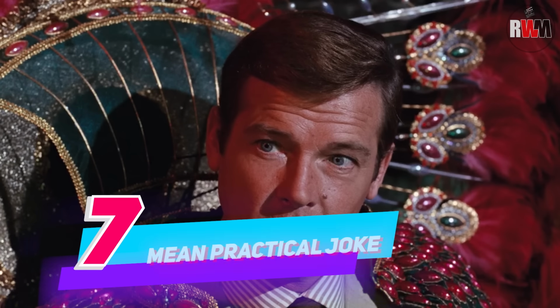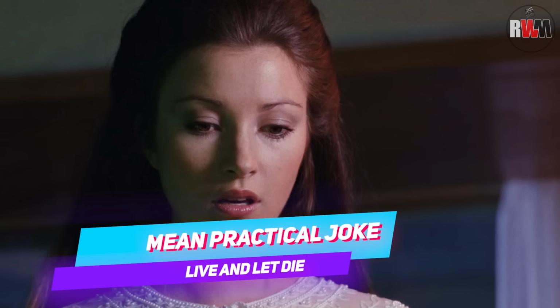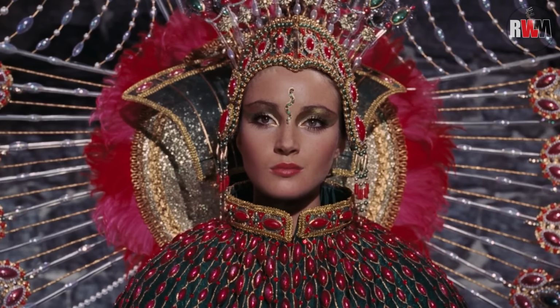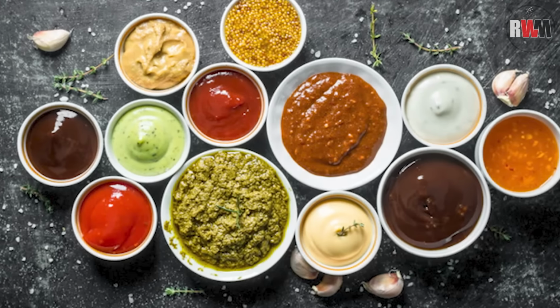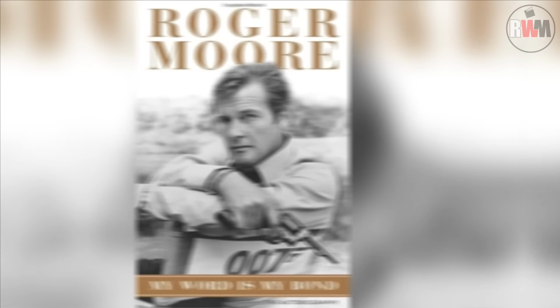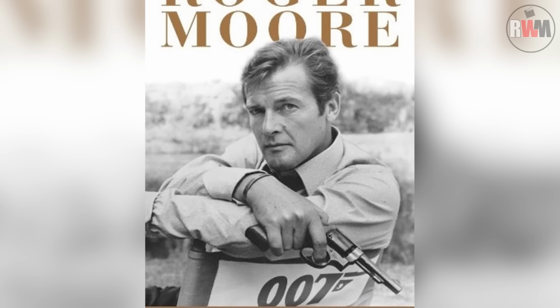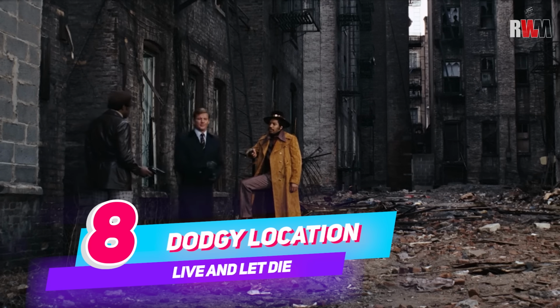Known for being a bit of a joker, Roger Moore orchestrated a practical joke on co-star Jane Seymour during a lunch break at Pinewood Studios. Seymour had a habit of repeatedly asking each person in turn to pass her condiments, so Moore conspired with the crew that when she sat down they would all get up and leave. This left Jane Seymour in tears, and Sir Roger would later say in his autobiography that he regretted pulling the prank.